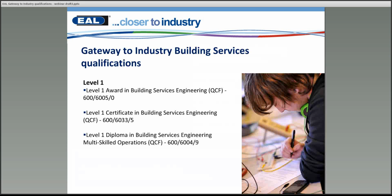We're going to now look at the provision that we've got. So this is our Level 1. We have an award, certificate and diploma in building services. At the certificate level, you can be quite specific in the areas that you cover. So we can do plumbing, heating and ventilation, refrigeration, air conditioning, or electrical. If we move on to the diploma, which is a multi-skilled operative qualification, you then cover all the areas. Hopefully this should give the learner a good idea of which industry they would like to progress into.